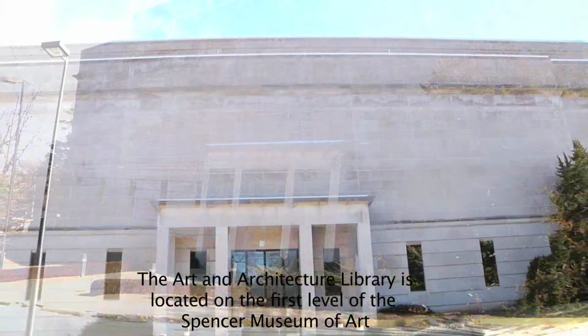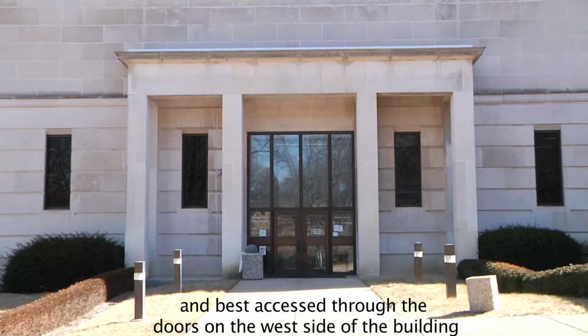The Art and Architecture Library is located on the first level of the Spencer Museum of Art and best accessed through the doors on the west side of the building.